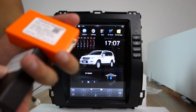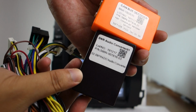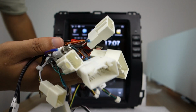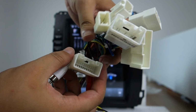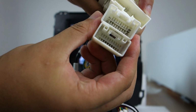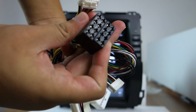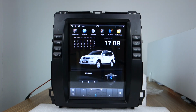This high level have screen. These two canvas box. And this harness. Okay, this connect to our back of head unit. This ISO harness. Okay, let me show it.